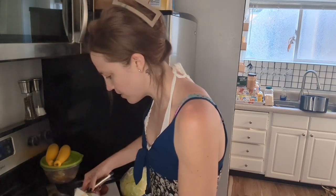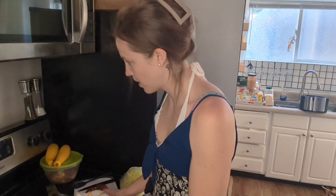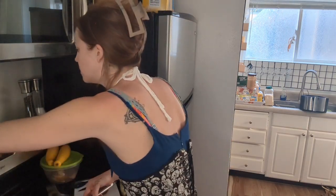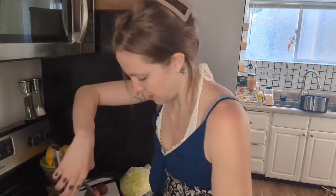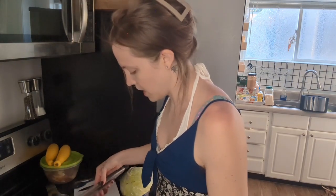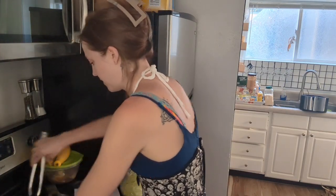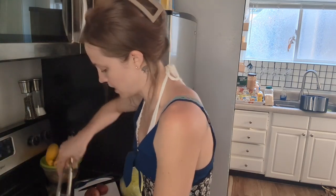Okay. These are ready. I just want to cook the bacon enough, because I don't want them to be too rough when I warm them up again, you know? That's the one thing about prepping food: you want it to be cooked all the way through, but I hate when you cook it and then heat it up and it's all hard. So I'm going to try and not let that happen. Let's use this.